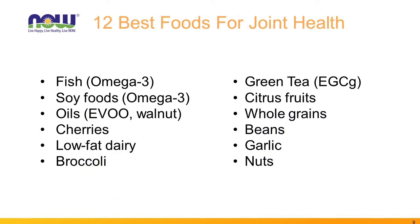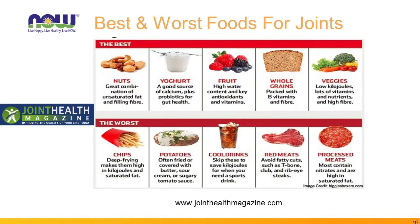Now, the Arthritis Foundation recommends the 12 best foods for joint health. You see on the left fish, which is omega-3, soy foods because of omega-3, and soybean oil, by the way. Oils, extra virgin olive oil and walnut oil, cherries, low-fat dairy, broccoli, green tea because of the EGCG component, citrus fruits, whole grains, beans, garlic, and nuts. So these are all things that are associated with maintaining joint health. And nuts, you might have some omega-3 there too from walnuts and things like that. So there might be a connection again where omega-3 ties in.